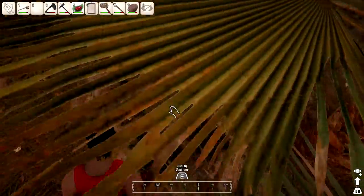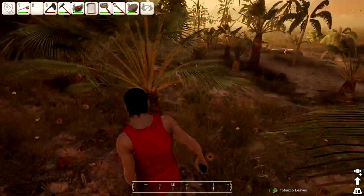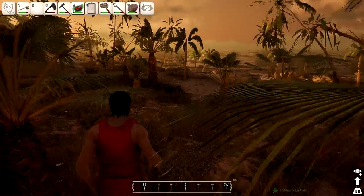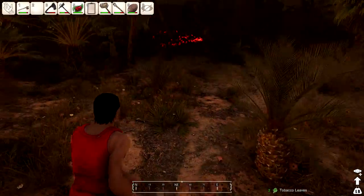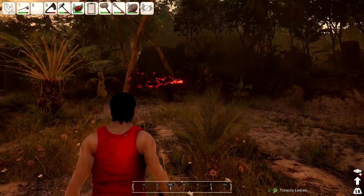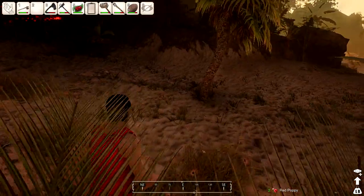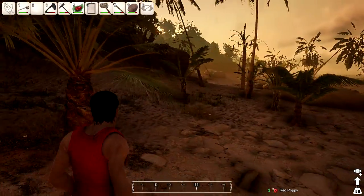By the way, look at this. I've been finding tons of tobacco and, hang on, well, not tons, but I've got 11 tobacco leaves. But it's all over the place. There's tobacco everywhere down here. This is, oh, wow. I don't know what that is, but it's looking kind of spooky. And there's lots of poppies, too. So I get the feeling that Florida appears to have a bit of a drug problem.